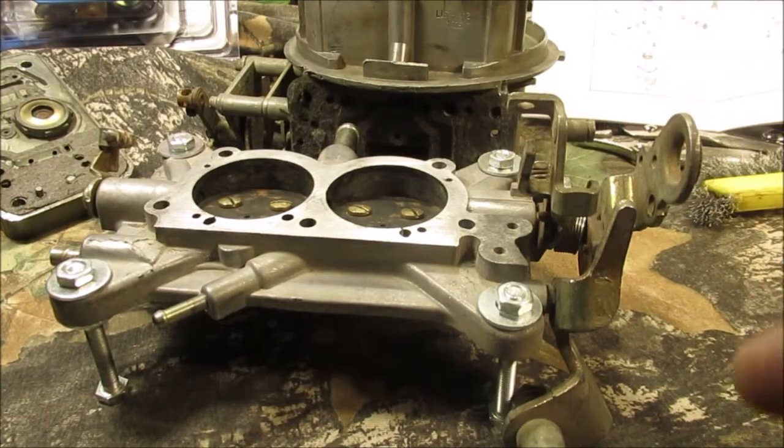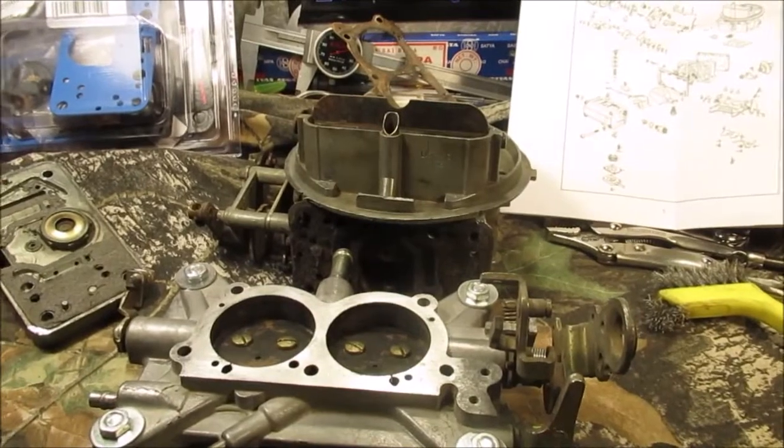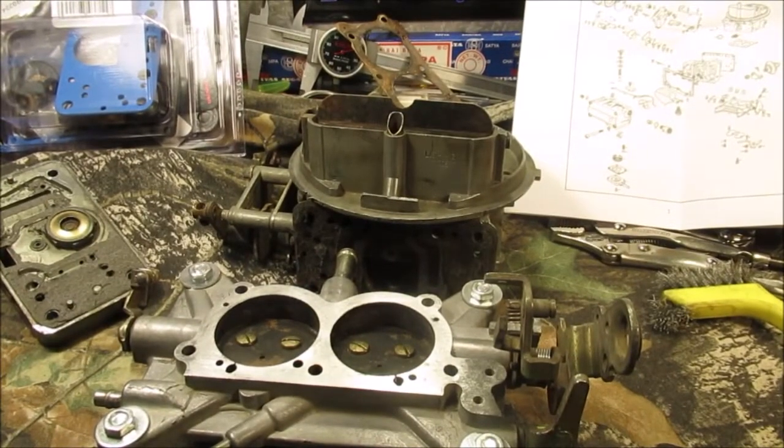They are nice carburetors. They're neat. I mean, it might be fascinating to some people. It's half of a 4-barrel. 500 CFM. Boy, I'll be ripping them mud tires up. No, I just want to get it running.